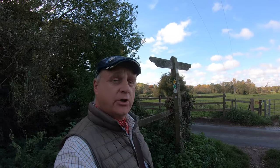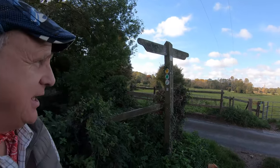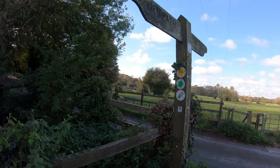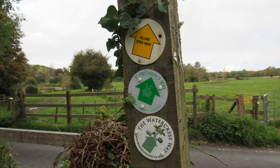Just about to cross a little road. If I followed the road, it would take me back to Easton, but I want to carry on going west towards Abbots Worthy. And in fact, this little signpost tells me the number of different routes that we're actually on. St Swithun's Way, well, that's a 34 mile route from Farnham to Winchester. It's actually part of the Pilgrims Way. St Swithun was a 9th century Bishop of Winchester.